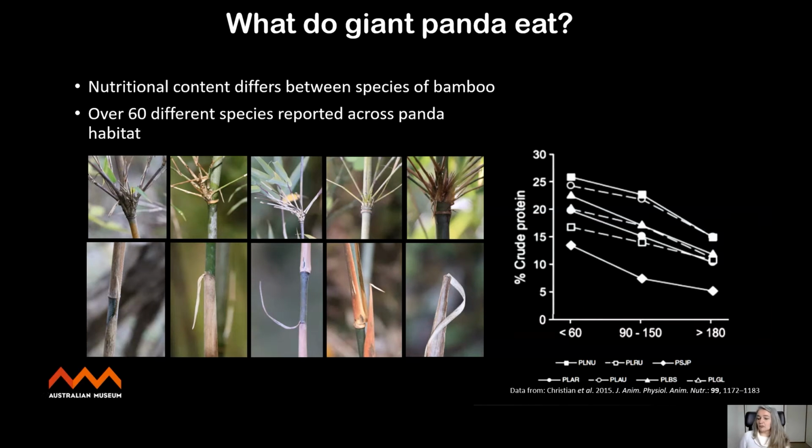And we see when we look at what's known about panda diet, they pick some bamboos in some areas over others, and we don't quite know what the logic of this is. It has to have something to do with the nutrition, but we don't have a good idea of just how variable this choice is. Bamboos are also quite a complicated group of grasses, and while it seems that pandas can tell them apart quite easily, I certainly can't do it.